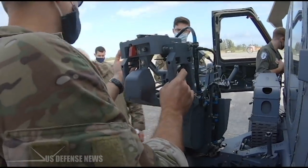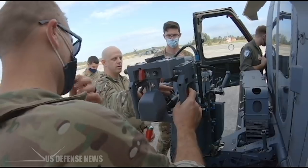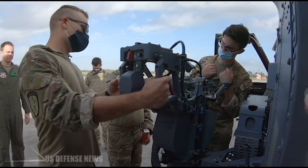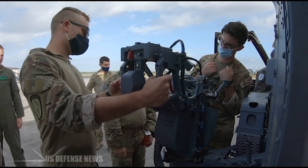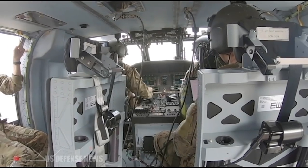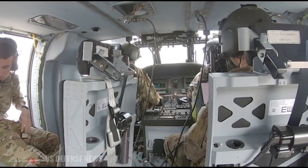Lockheed Martin also claims it has double the range of other Black Hawks, given that a UH-60M, the latest version of the Black Hawk procured for the U.S. Army, has a range of 360 miles, that would make the HH-60W's range 700 miles or more. Mid-air refueling would extend that range even further.